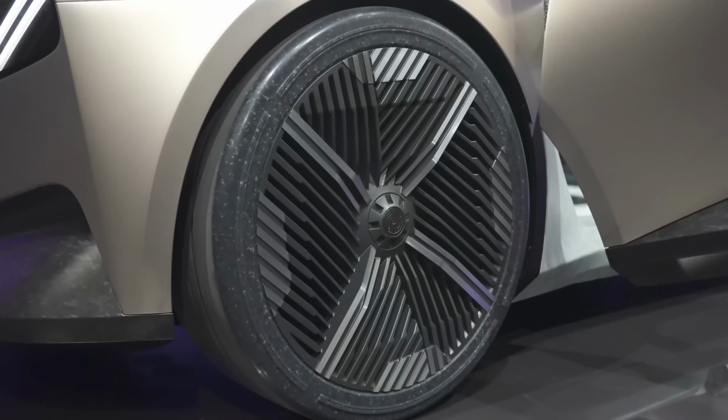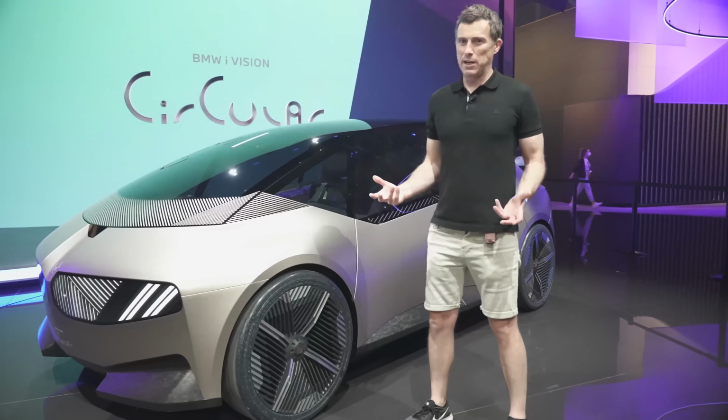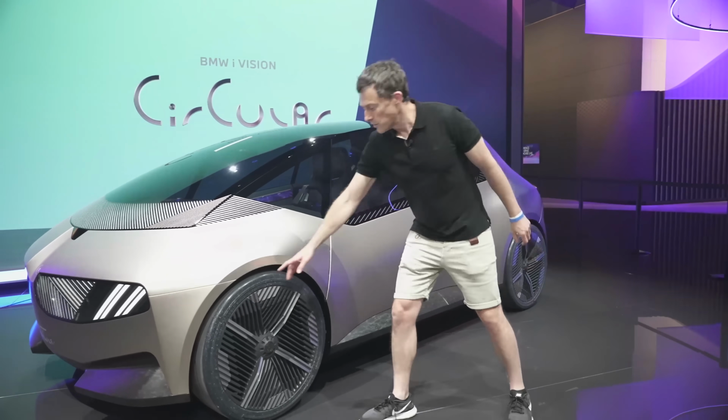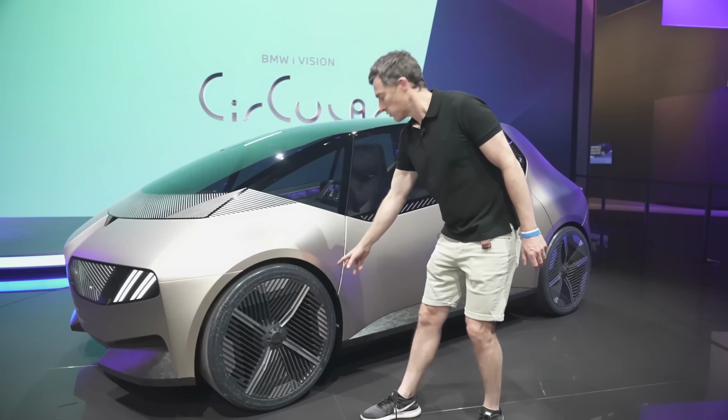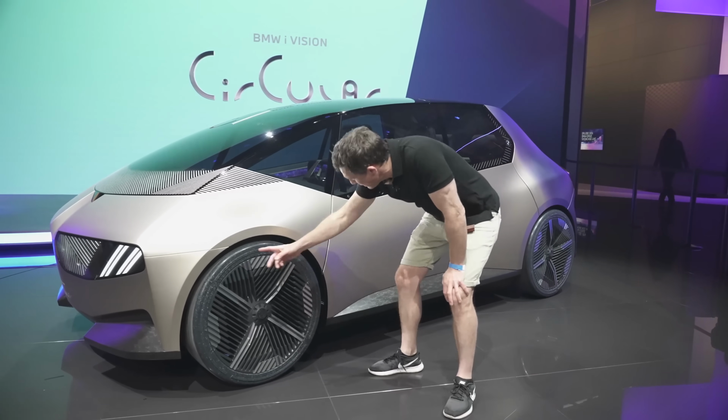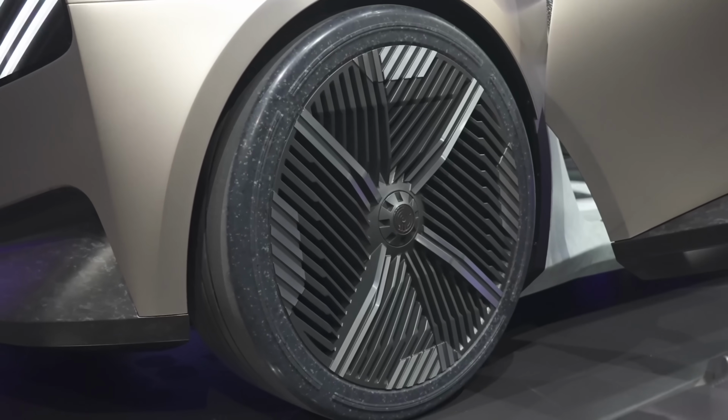Now let's walk around the side, and you'll notice this, look at the tyres. Part of the thing about sustainability is that some people are really into it, but others don't care. They just want something that looks cool. And what they've done here is used recycled rubber for the tyres, and they've actually put bits of recycled material into the rubber, and you can see it, and it gives a cool effect rather than just a black tyre.